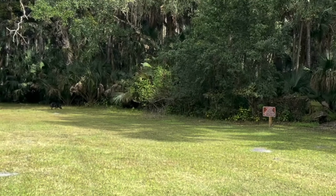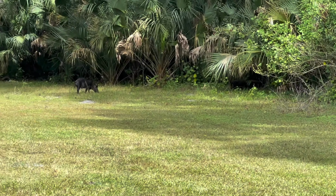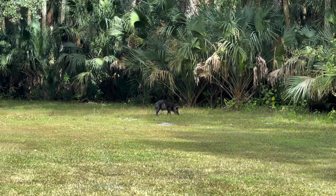Hello. Yeah, this tram ride takes you back through all the old growth Florida here, and the travel guide we had was so informative. All the plants and animals back there. I think we saw no less than at least 10 alligators. So there is the wild pig. You see him? And he is just having a heyday, enjoying his life over there.